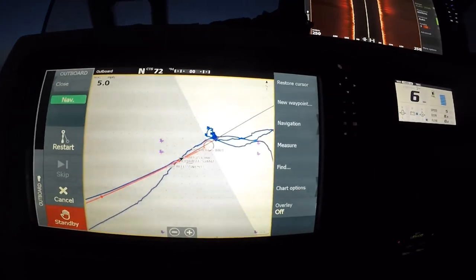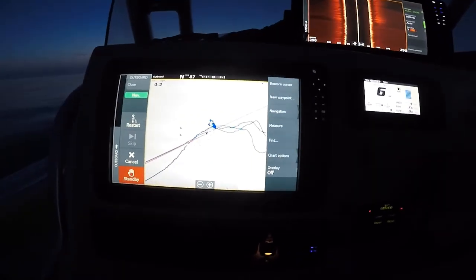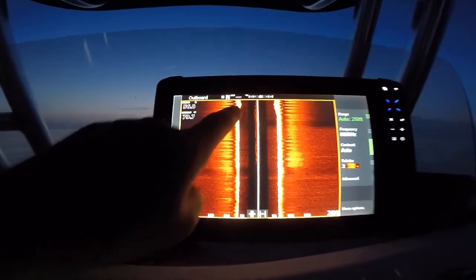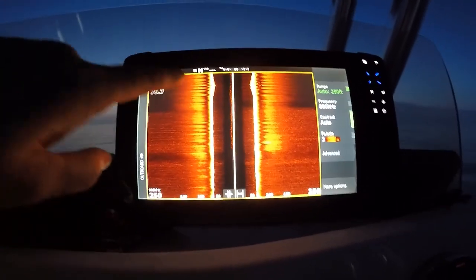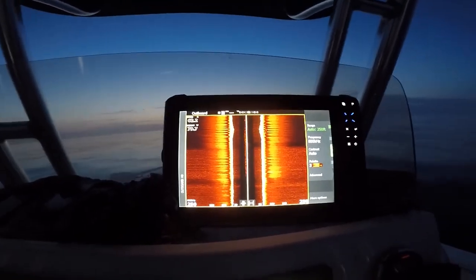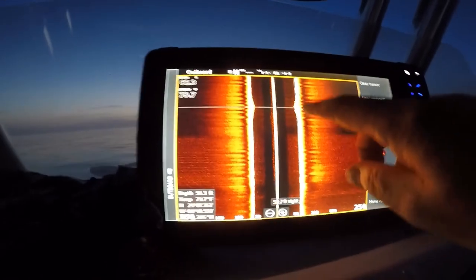Okay guys, there's our spot. We're coming up on it. And here we go. You see right here? We just went over top of it. That's the structure right there. It really, really picks it up on this machine. I'm really impressed. But that's what you're looking for right here.